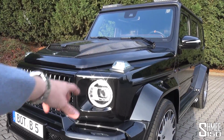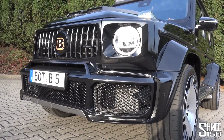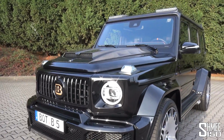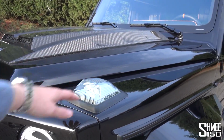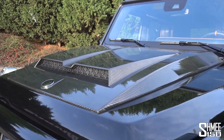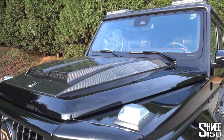The new car has the multi-beam LED headlights, but looking down, just look at the new bumper. It is wide, it is menacing for a car like this. Then you come up, you have the traditional iconic indicators worn on the front corners, and this bonnet, look at this Brabus badge right here, carbon fibre, very, very striking.